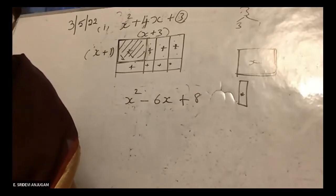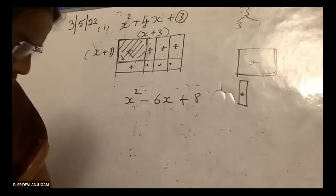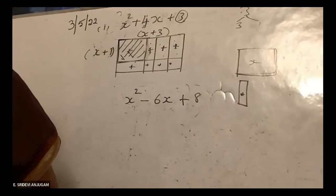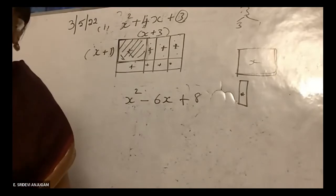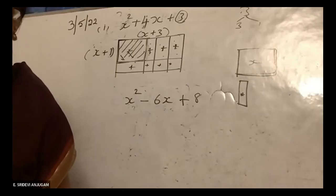See Ramya's x minus 2 and x minus 4. Yes, absolutely correct, ma'am. And the remaining part, you can give some other color. Okay, green you have used. We can use some other.